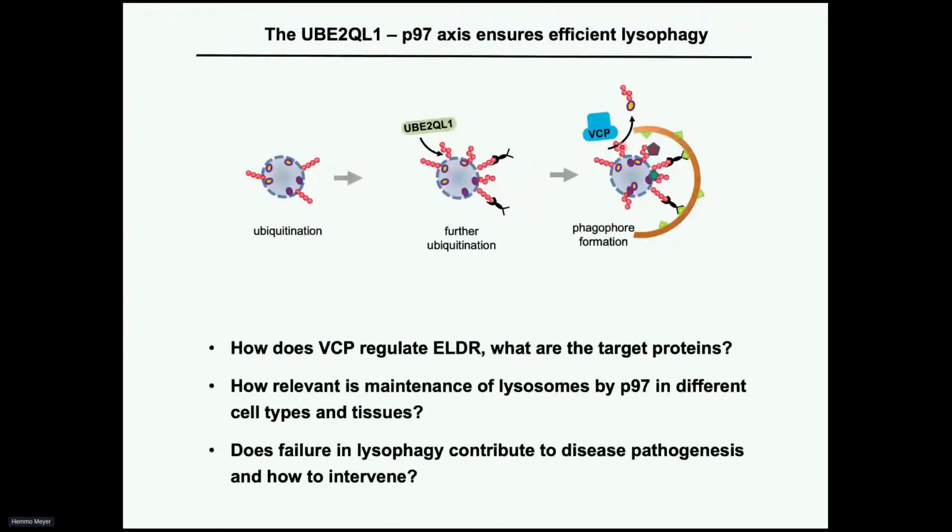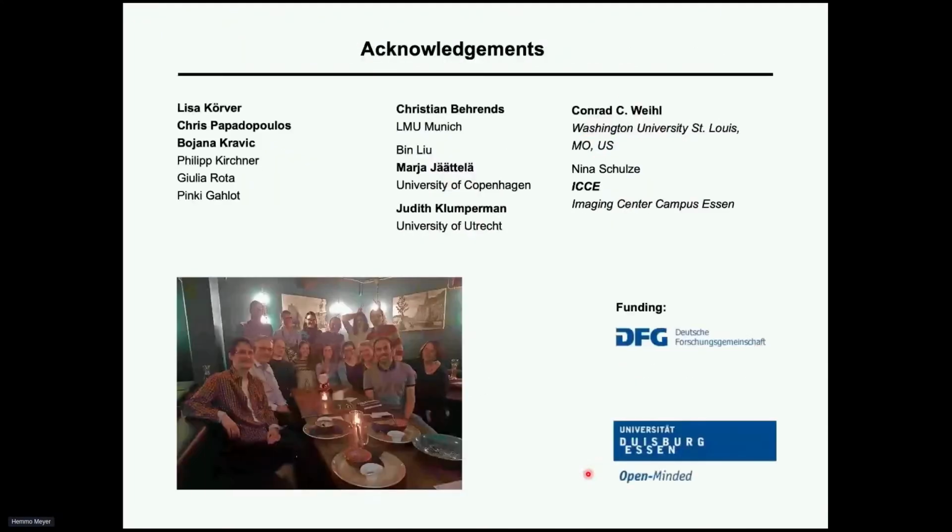So obviously the important question is, what are the targets here? And we are actively working on this. And how relevant is this really, by this function of P97 in different cell types and tissues? And how does failure in lysophagy contribute to disease pathogenesis? And how would one be able to intervene?